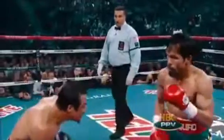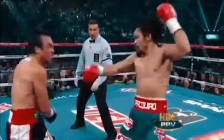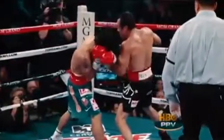Here you see what Marquez and Pacquiao both were concerned about, getting counterpunched. Anytime either one of them throws a punch and leaves himself out of balance, boom. Beautiful right hand coming back by Marquez right here.